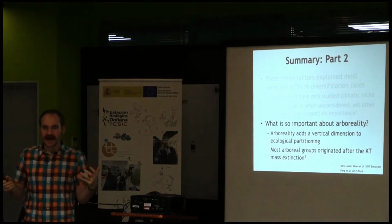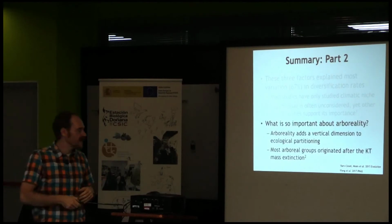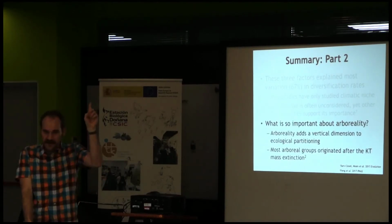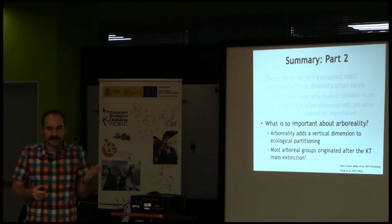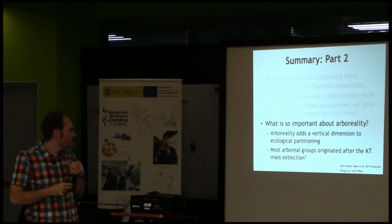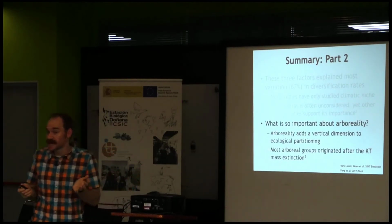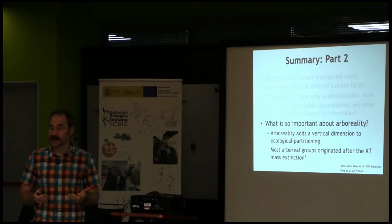So we tend to think about diversification happening over large scales, right? And here arboreality is like where you're found, you go to a pond, is the frog found up in the trees or is it found on the ground? And the suggestion here is that if it's found up in the trees, it's going to tend to have a higher diversification rate. So what's so important about it? Well, I'll be honest, it's not incredibly clear why arboreal frogs should have higher diversification rates than other kinds of frogs.